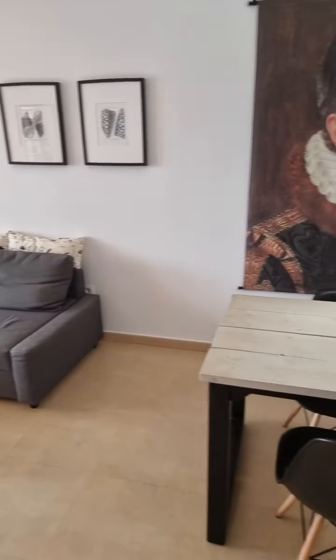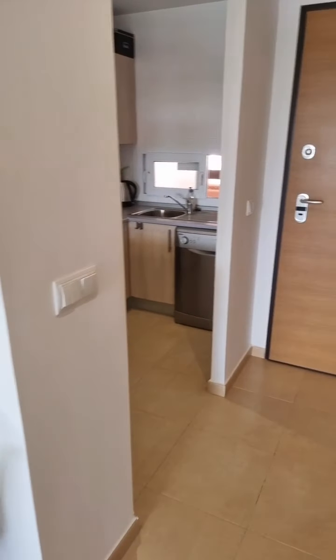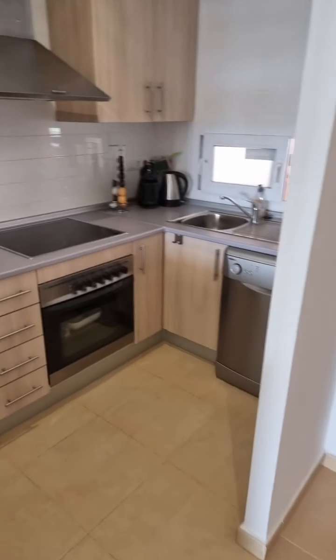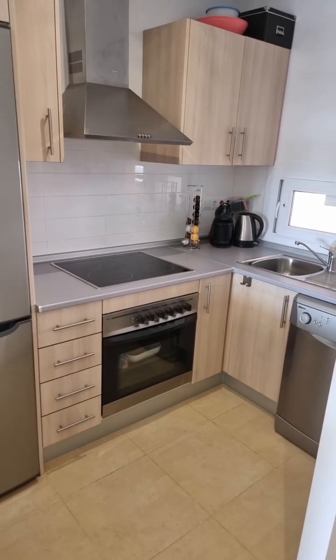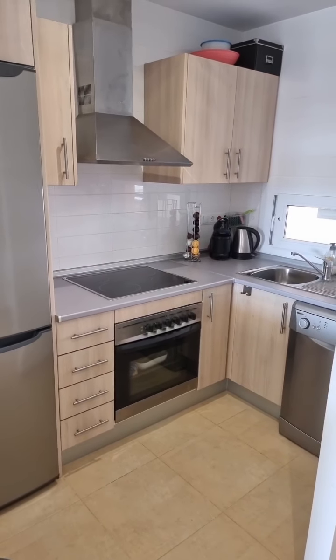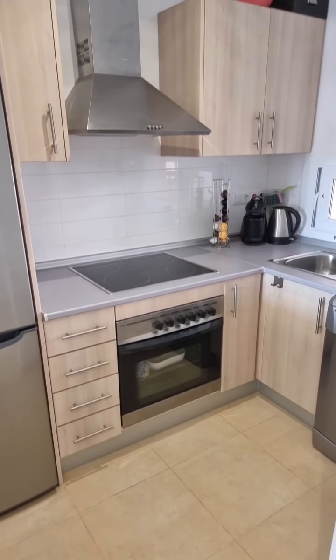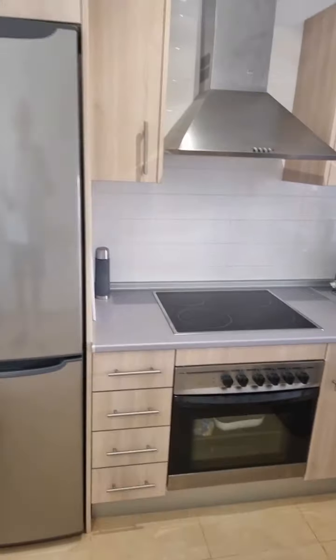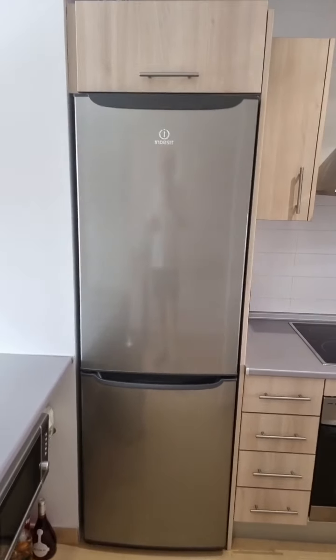Otherwise, all we see today on our virtual open house comes included in the asking price of 85,000 euros. You do find this apartment on our dedicated webpage, qualityhomescostacalida.com, under the reference 3571, where you also find lots of pictures, another virtual tour with 360-degree imagery. I hope this will give you a better view of this property and the details.